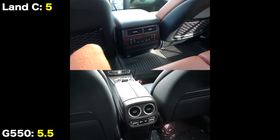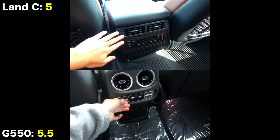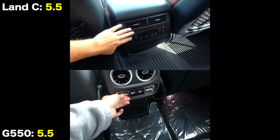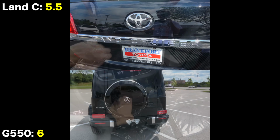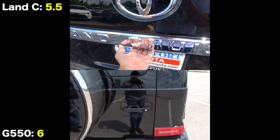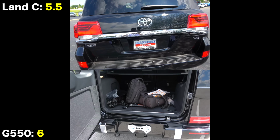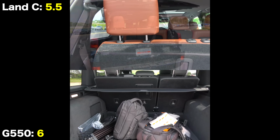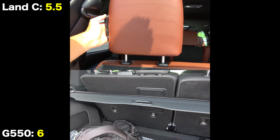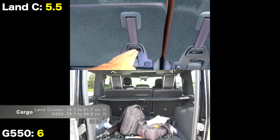As far as the features, both have heated seats, but the Land Cruiser has 2 zones of climate back here, and the Mercedes has a charging USB port instead of just a 12-volt outlet. Next, heading around back, neither of these two have a traditional tailgate setup. On the Land Cruiser, it opens in 2 parts, and the G-Class opens to the side. But once inside, the Land Cruiser has a pretty significant 16% cargo capacity advantage.